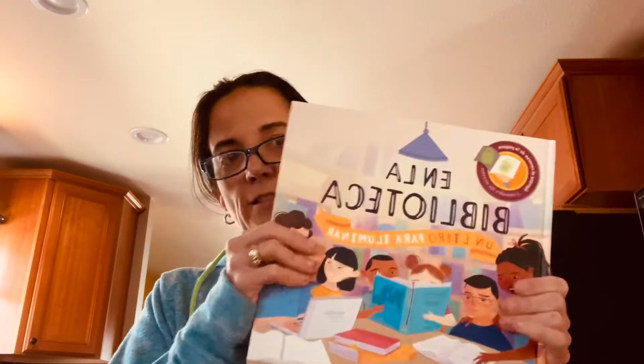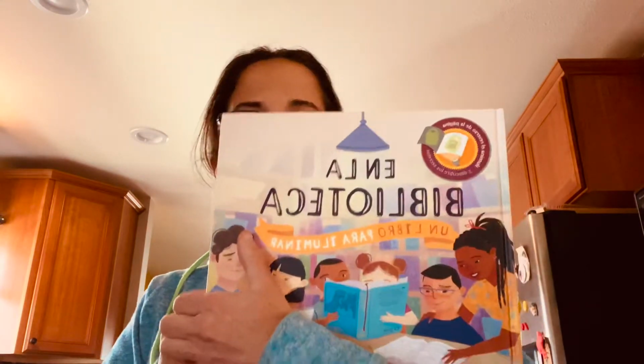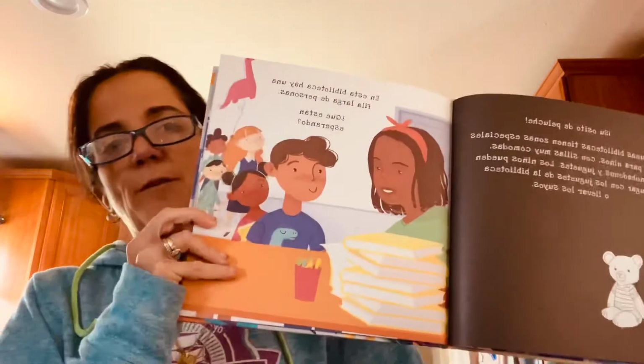at the library. So this one is translated into Spanish, and we have it in English as well. So this one asks the question, what goes on in the library? So what happens when you're at the library? What's really nice is you shine a light on each page, or you hold it up to the light, and you uncover the mysteries of what's hidden underneath the library. So it's a really fun book.